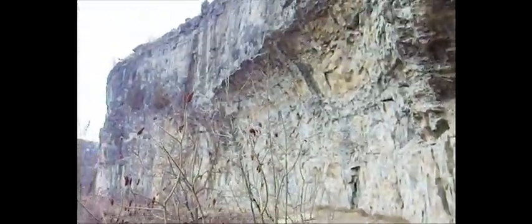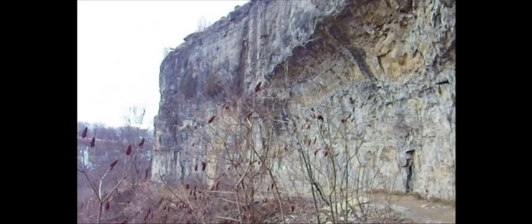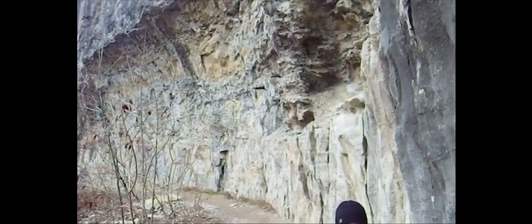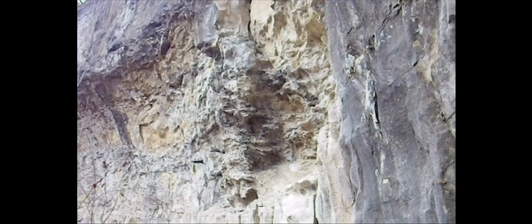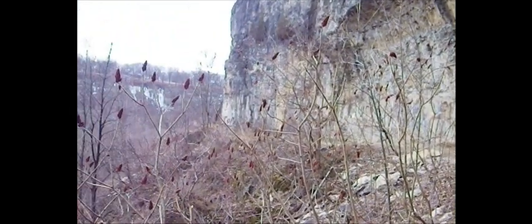Now, Wolfman also did a really good video in this area, and apparently there's a face up in the cliff somewhere around here. I'm going to just keep my eye out for it. Looks like some kind of tufa deposits up there again. I think that's, yeah, tufa. Different from travertine, which is deposited with heat and so forth. But anyway, on with the journey.